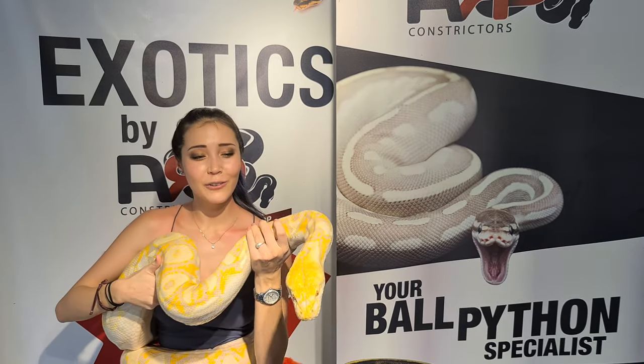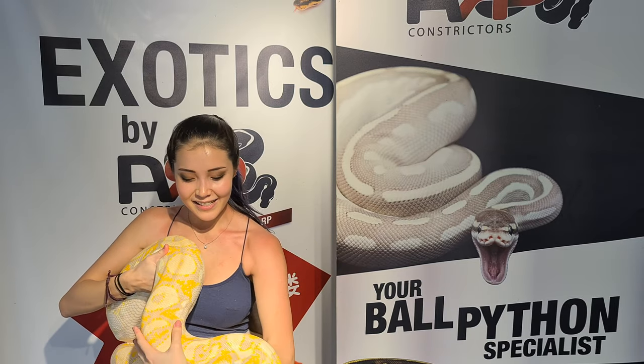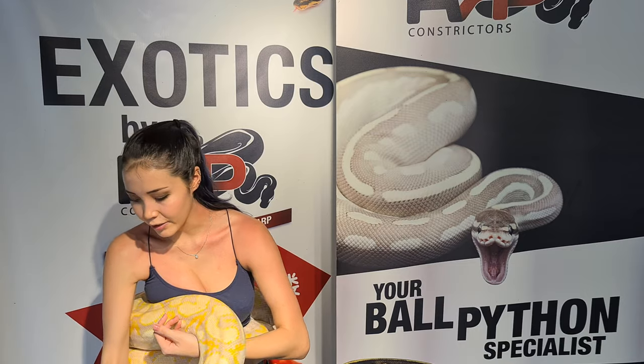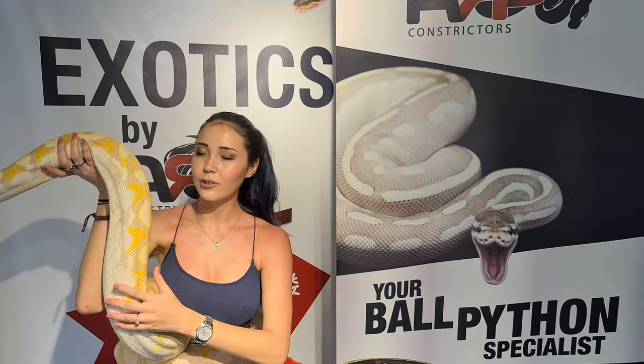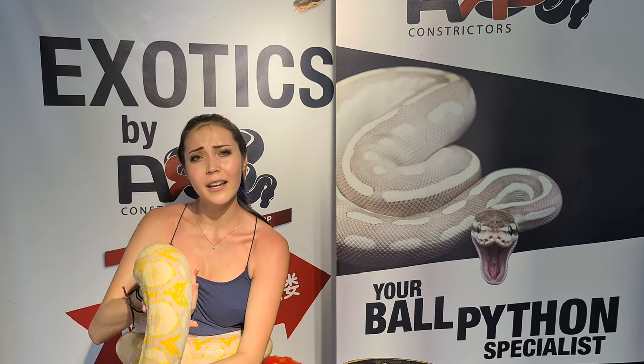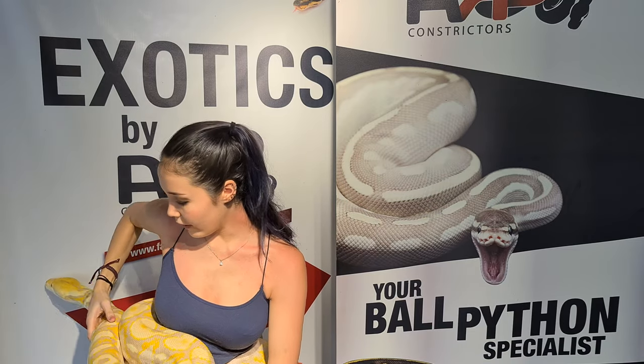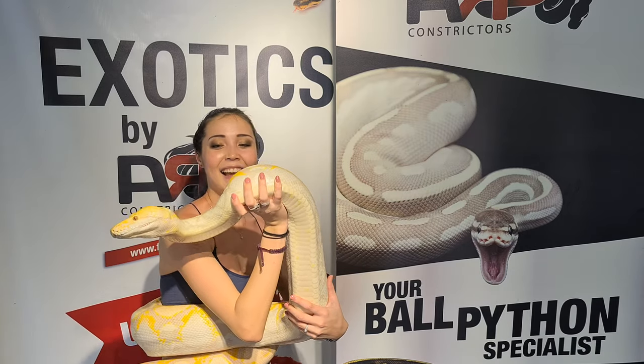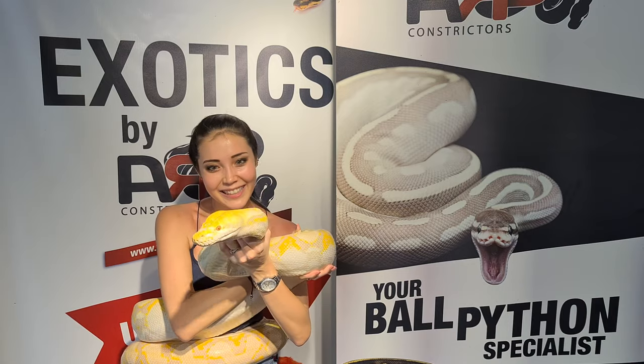They come in these beautiful patterns and morphs, and they're just such majestic creatures, you know? They have such a bad rep, but they're actually just really gentle giants. But again, you're going to need a really big enclosure because they do grow really big, really fast. So if you are a beginner, I do not recommend you get a Reticulated. But they are beautiful giants. Look at him, how pretty is that?